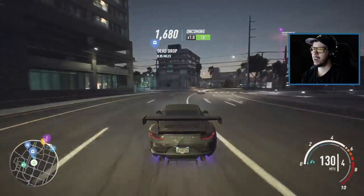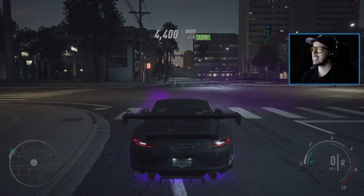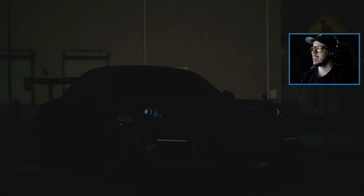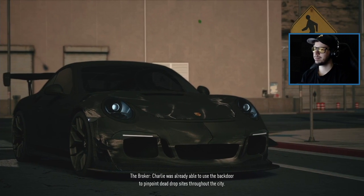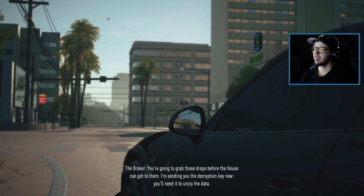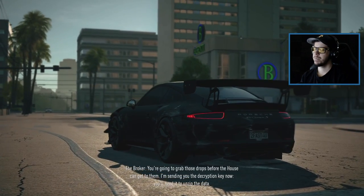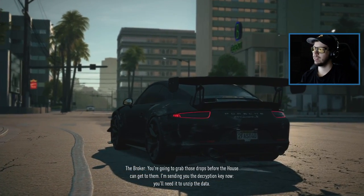Dead drop over here. Everybody's saying yes. I gotta hit it up. Our car is definitely under the recommended, but we're gonna go ahead and do this. Charlie was already able to use the back door to pinpoint dead drop sites throughout the city. You're gonna grab those drops before the house can get to them. I'm sending you the decryption key now. You'll need it to unzip the data.